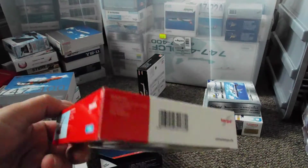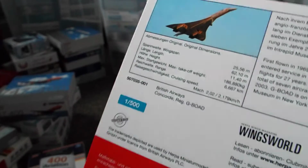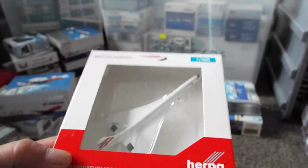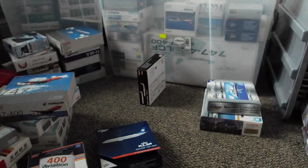Concordes are usually easy to find in the 500 scale, no problem. If you're fussy about registration, yeah, you can find it. This is, I think, BOAD. You can find the other ones as well, and even the old Air France blue one, the Pepsi one. Even that's easy to find. It's just a matter of you paying the price that's being asked for them.